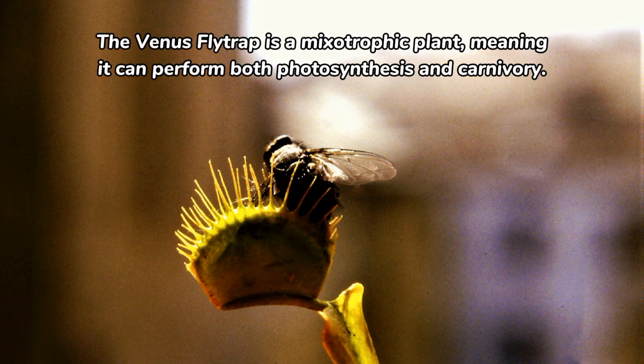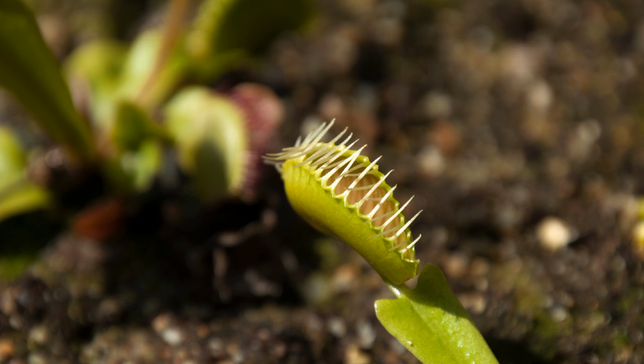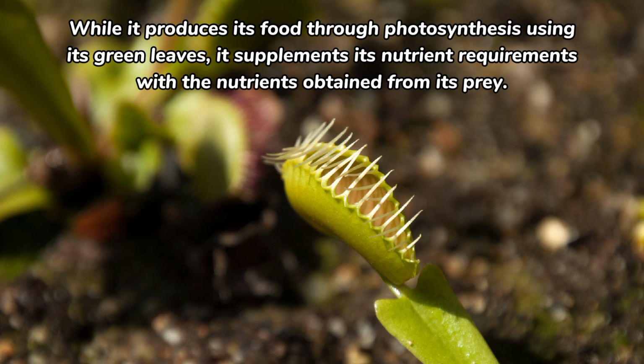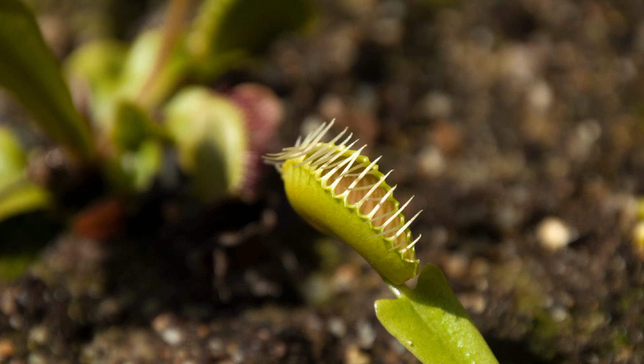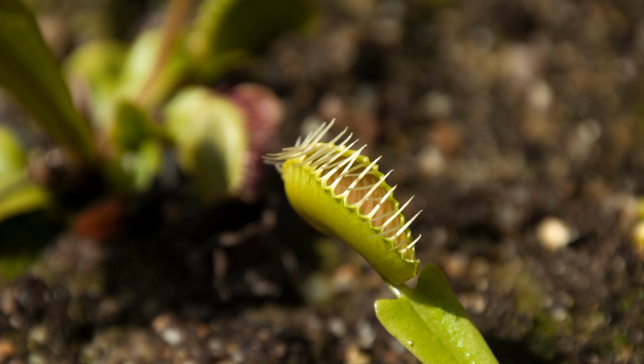The Venus flytrap is a mixotrophic plant, meaning it can perform both photosynthesis and carnivory. While it produces its food through photosynthesis using its green leaves, it supplements its nutrient requirements with the nutrients obtained from its prey. This unique adaptation is a testament to nature's ingenuity in ensuring the survival of diverse plant species in challenging habitats.